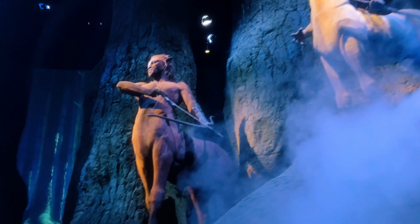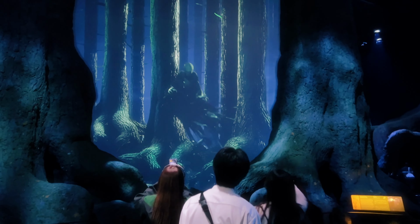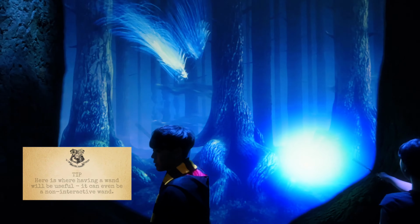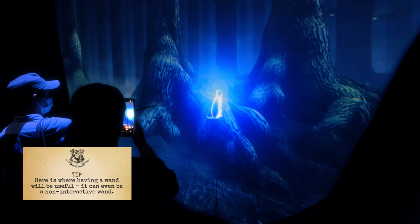Anyway, another common concern might be language. Honestly, if you know English, you'll be fine. Most of the info at every exhibit is available in both Japanese and English. The instructions for any of the interactive experiences are quite clear-cut, and the on-site staff are very friendly and helpful too.